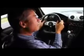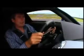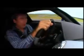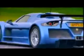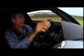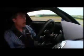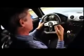To get going, the clutch is heavy, the gear lever is heavy, and it's quite tricky to move forward. But in fact, it's very much like a modern-day racing GT car. I've driven a lot of modern-day supercars. They're actually quite docile. This is more like the good old-fashioned supercars. It's rather intimidating, especially as you begin to open the throttle and wait for that boost to come in.